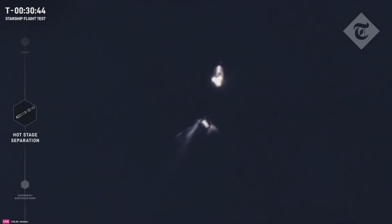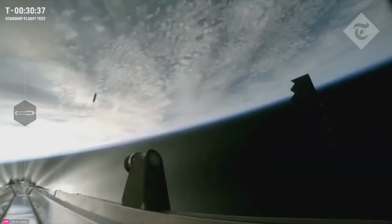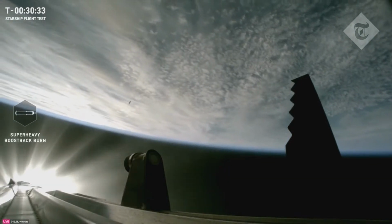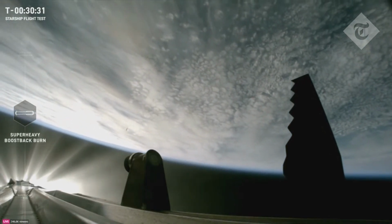Next, Super Heavy completed its flip maneuver and ignited the 13 center engines for the boostback burn to send it towards its splashdown point in the Gulf of Mexico. All 13 engines ran successfully until 6 engines began shutting down, triggering an early end to the boostback.